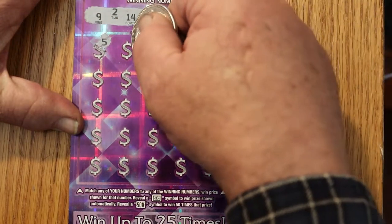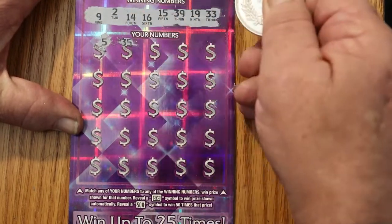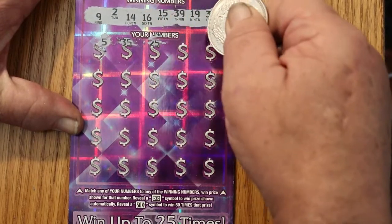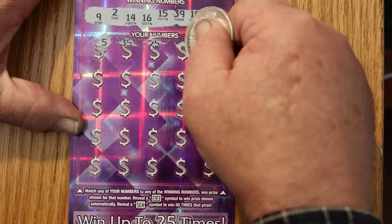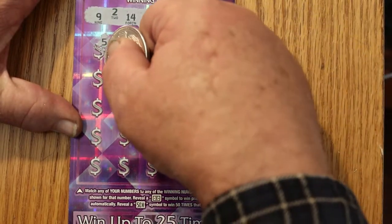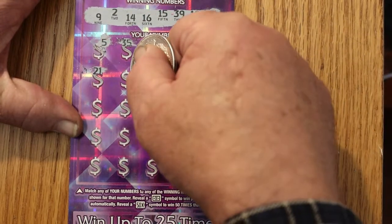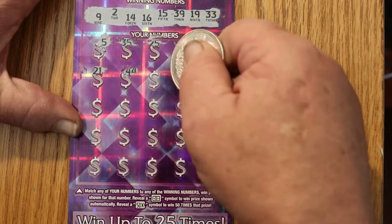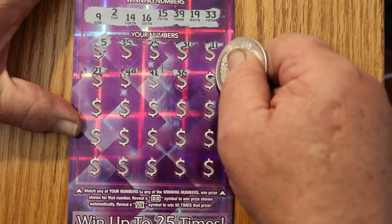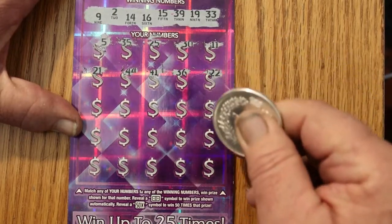There's a 5. Hard to scratch ticket, too. There's a 35. 25. 30. An 11. Come on, scratch. 21. 44. 41. 36. 22.